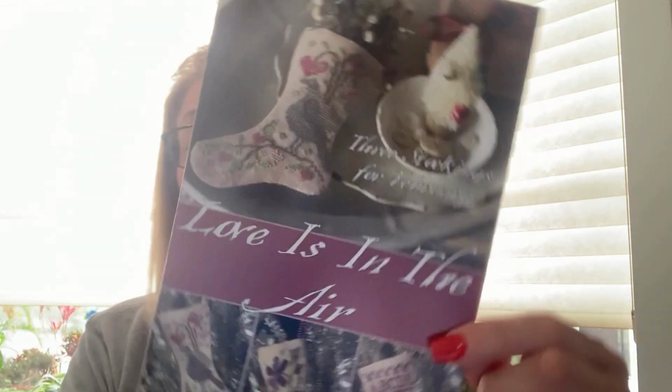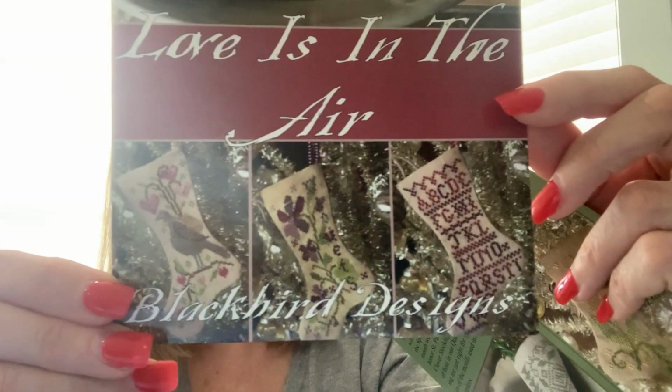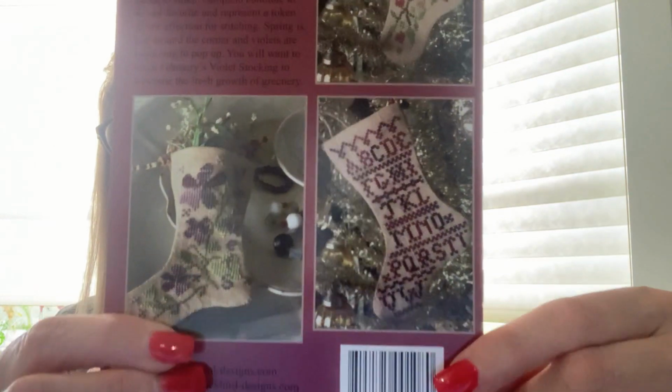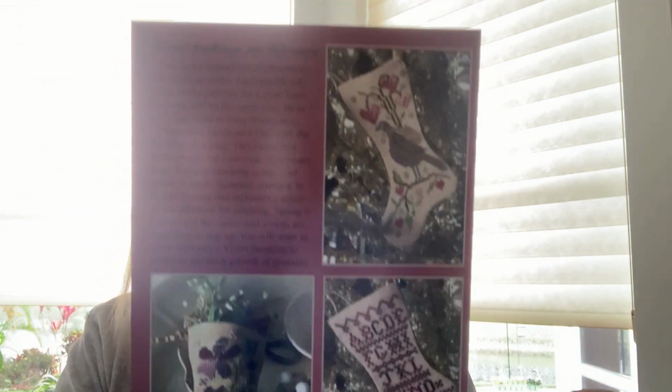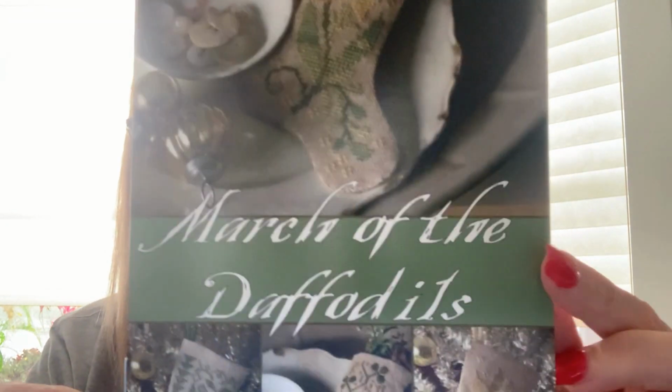Then these are not new to the shop, but I thought I would share them with you because it is a 12-month series that Blackbird Designs puts out. It's called Stockings. So this is February. Love is in the Air. And then there's 3 different designs for February. So that's in the shop. And then I thought I would also show you March. This is March of the Daffodils.